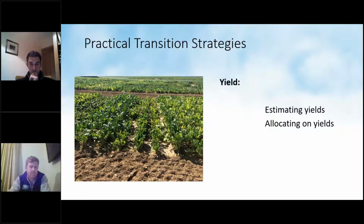The next one, we'll spend a moment on yield, both estimating and allocating yields. Now, of course, if we're going to limit this to several kilos to begin with, then we have to be accurately in possession of what the yield in the crop is. And this is different from the traditional sugar beet yields, because the sugar beet gold standard in the end was the truck leaving the paddock and delivering it to the factory. In our case, we have to know about it before we allocate this in the transition period.